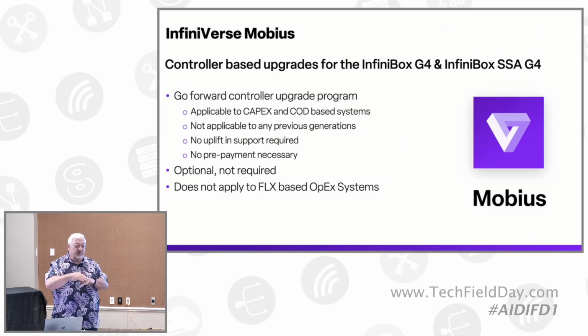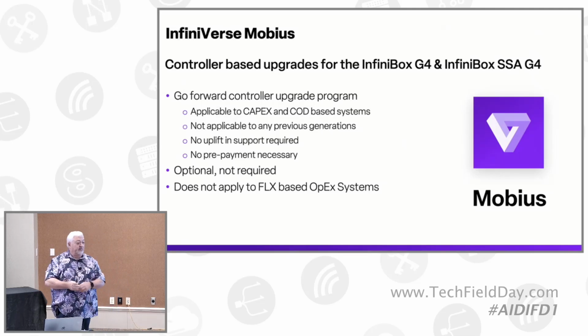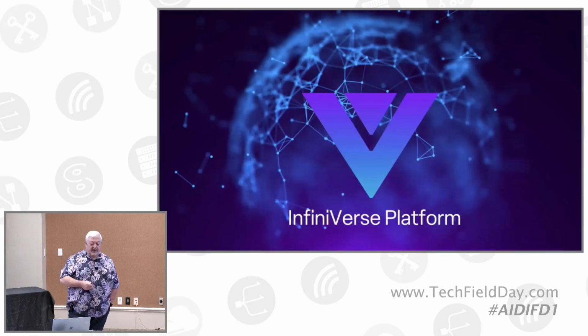But the system uses all the capacity all the time. It's just a logical license of the overall capacity, okay? So we announced that this spring. It's been very well received. Our customers are very much looking forward to what InfiniVerse Mobius will bring.